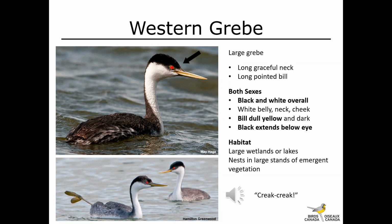Both sexes look the same, black and white overall. They do have a white belly, and you do get to see that when they're doing their courtship displays. The bill is a dull yellowish, bordered on the top and bottom with black. So it's not very bright yellow, and we'll see why that's important in a sec. And the black on the crown extends below the eye. And again, this is all for birds in the breeding season. So the black is going to be encompassing the eye. It peters out a little bit, gets a little bit grayish, but by and large, especially if you're looking at it at a distance, the black of the cap on the head is going to be encompassing the eye.